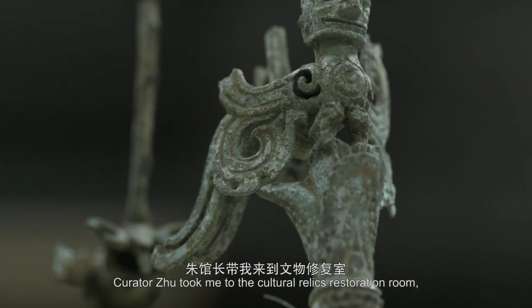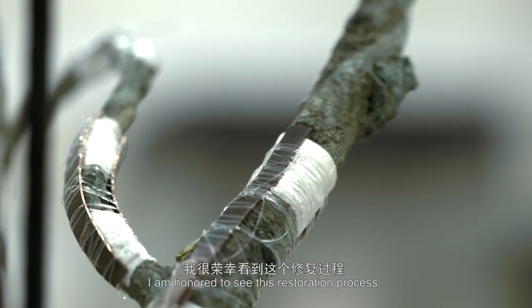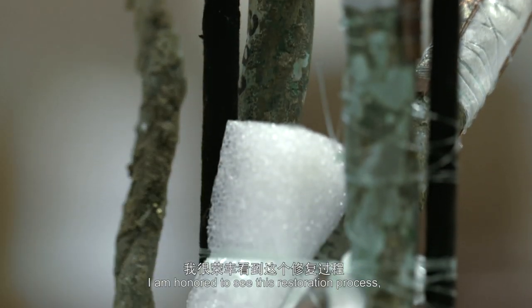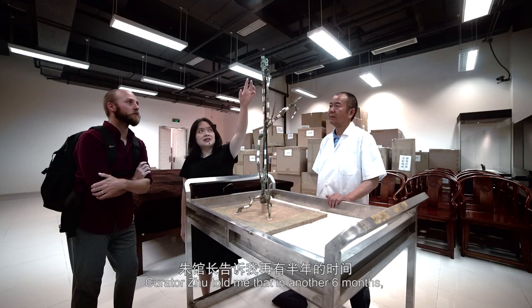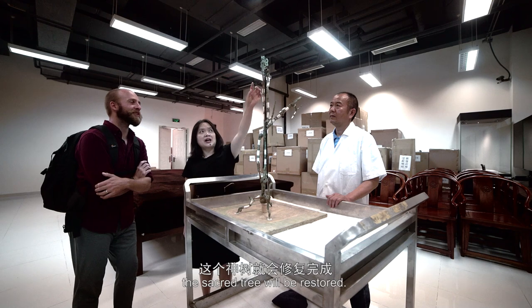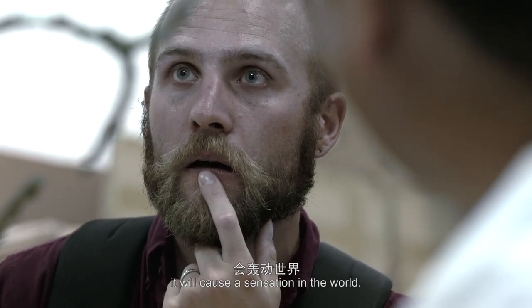Curator Zhu took me to the Cultural Relics Restoration Room, where the sacred tree is being restored. I am honored to see this restoration process that no more than 20 people have seen before. Curator Zhu told me that in another 6 months, the sacred tree will be restored. When it meets with the audience, it will cause a sensation in the world.